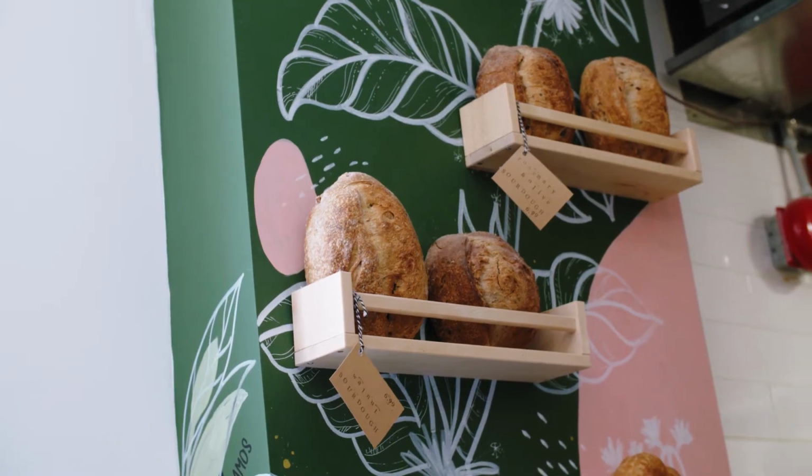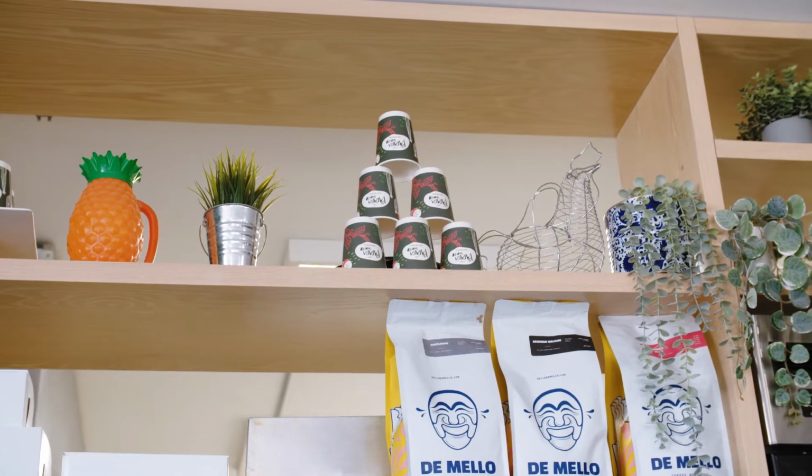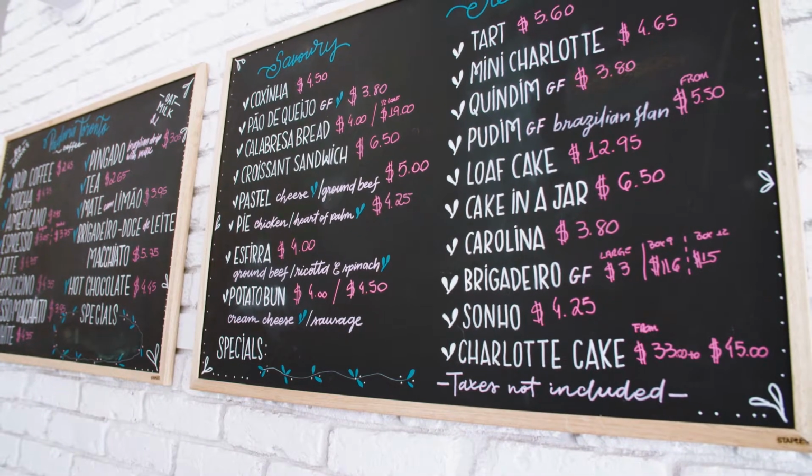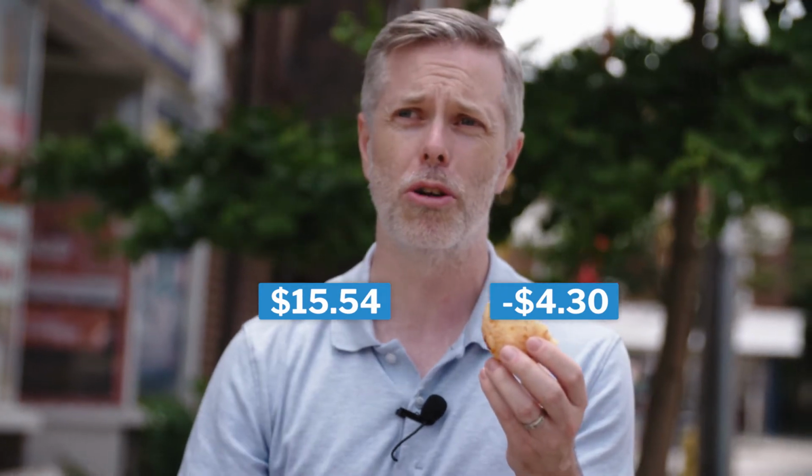It's so good. I feel like I'm saying this a lot, but I was here last weekend, and I had both my kids with me, and they needed something. So I bought them each one of these. Gone in 30 seconds. A 3-year-old and a 1-year-old just completely inhaled it. $3.80 plus tax, so it's about $4.30.